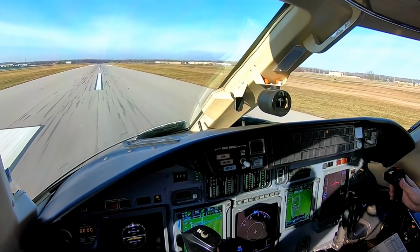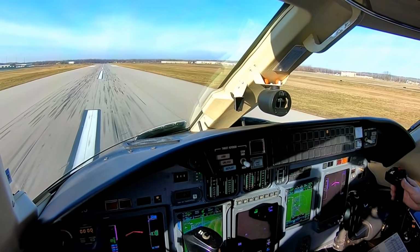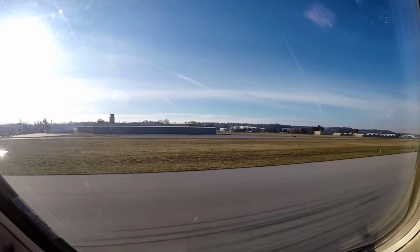20 degrees here, 75 in Nassau. 2 hours and 35 minutes to Nassau. 26 left, clear to left. Power set. Airspeed's alive. 26 left, 49 Mike.